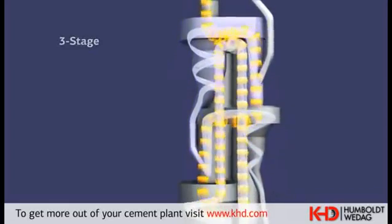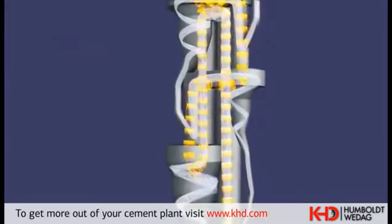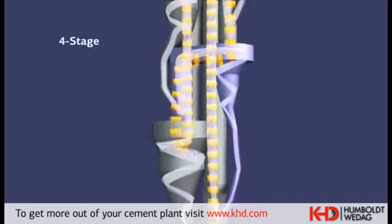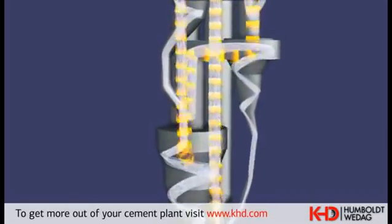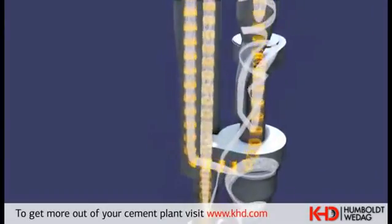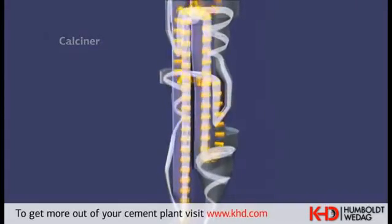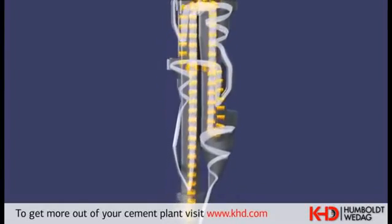Final dewatering of the raw material and the essential part of the calcination process take place here. The necessary heat exchange takes place by a counterflow principle. That means raw meal passes downwards through the cyclone stages and through the calciner to the kiln inlet, whereas hot gases flow upwards coming from kiln and calciner.